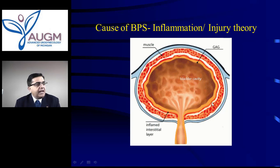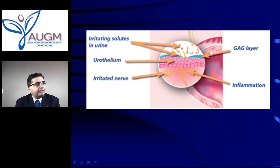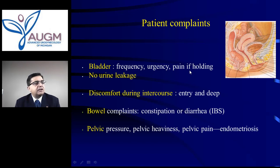However, if there is a breakdown of this wall, as can be seen here, the GAG layer breaks. See, there's no GAG layer here. This layer up here is missing. When that happens, the urine starts irritating the cells of the bladder wall, which is right here, and that gets transmitted to the nerves, and that is when the C fibers become active.